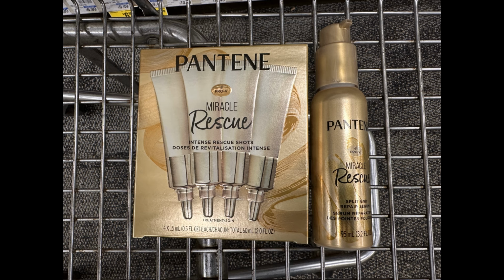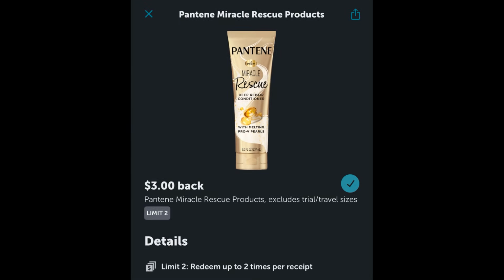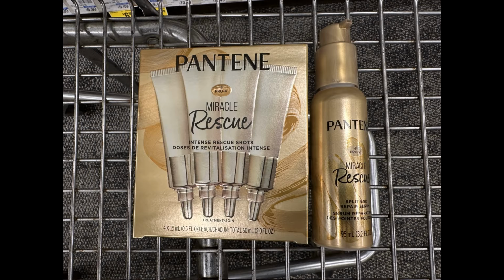$14.38 for both. I'm going to get back a $4 extra buck for buying both of them, so that is going to bring them down to $10.38 for both. But then I'm going to take my receipt and submit it to Ibotta for $3 cash back on each of them for a total of $6. So in the end, these are going to be $4.38 for both, or just $2.19 each. But of course, I'm going to be using that $15 CRT, so the deal is going to get even better. So that is all the hair care products I needed to grab.